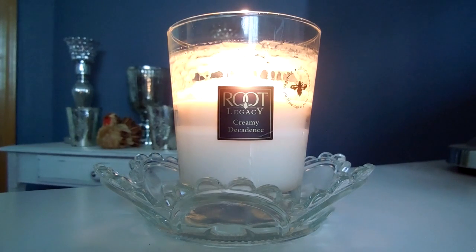I would say if you're just looking to try this one out, or if you're just looking to try out Root Candle in general, a good place to start might be to grab a bunch of their votives, because I have used their votives in the past and they actually have a pretty decent throw.